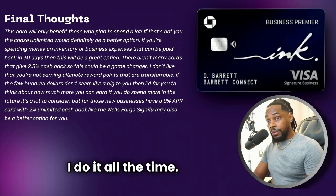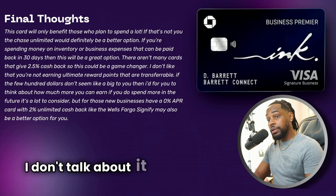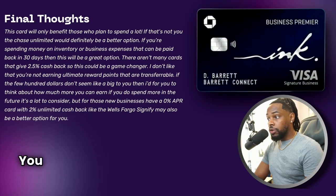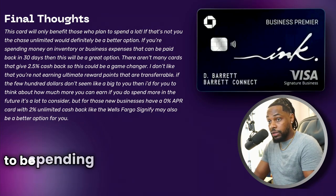I do it all the time. That's how I've been looking at paying for traveling and doing things like that. I don't talk about it enough, but maybe I will in the future. But that's something that can be very beneficial to you. Why pay for travel and things of that nature when you can have your card do it if you're going to be spending that money anyway?